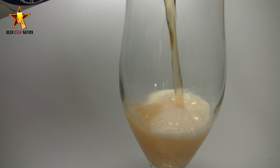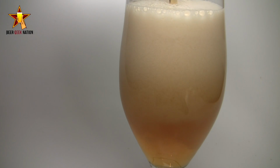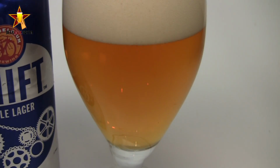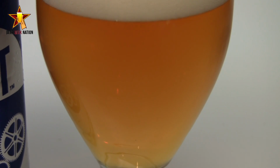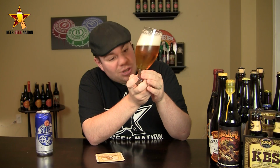All right, guys, so the appearance on the Shift Pale Lager, it's got that classic American adjunct lager, golden, crystal clear. You can see right through it, that yellow fizzy beer as they call it. There's a brilliant 4 to 5 finger of a really rocky white head. It's dense as hell, sticking around, lots of lacing, not a whole lot of alcohol legs on there at 5%. I wouldn't expect to see any. Decent amount of carbonation coming off the bottom of the glass. It just looks like a clean, clear, refreshing American lager.